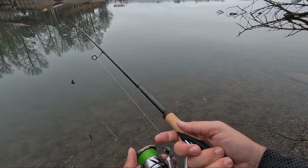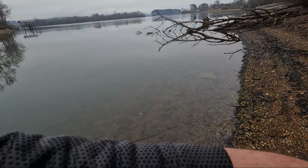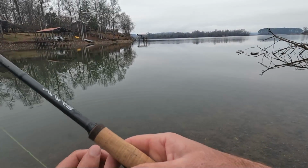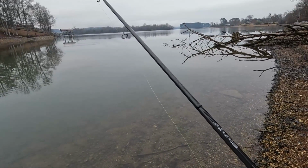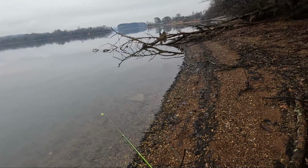Hopefully there's some, I don't know if there's catfish coming up in here or not. I don't really know how deep it is, and it may not be very deep, but I'm just gonna throw it weightless out there. It's gotta be at least 10, 12 feet deep. There's all this bait fish in here. Maybe catfish are coming in here too. And we're gonna set this rod up somewhere. Okay.